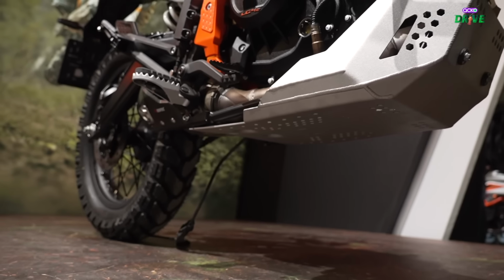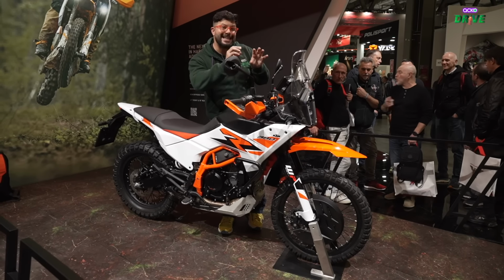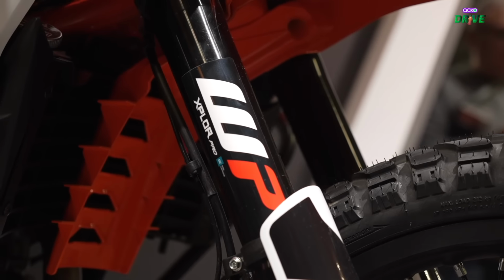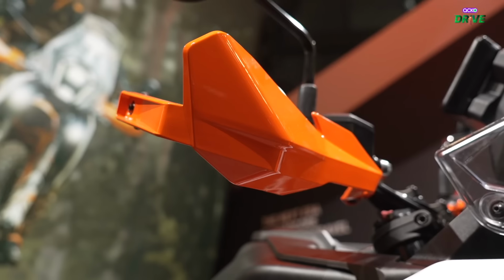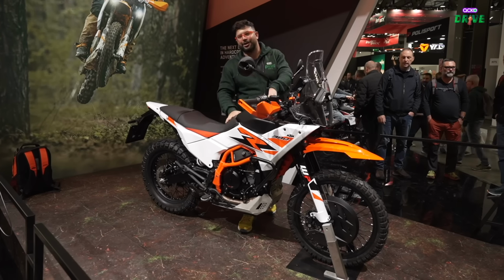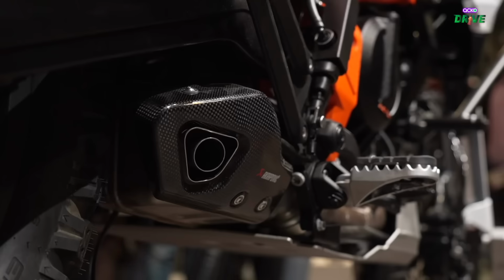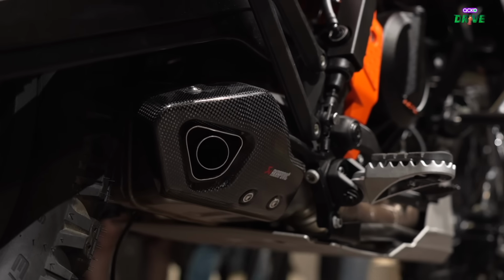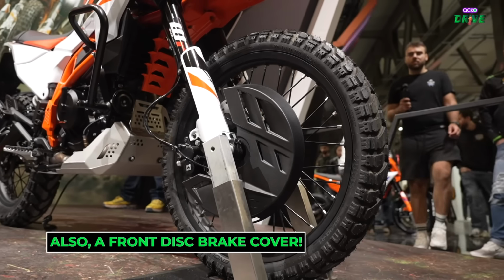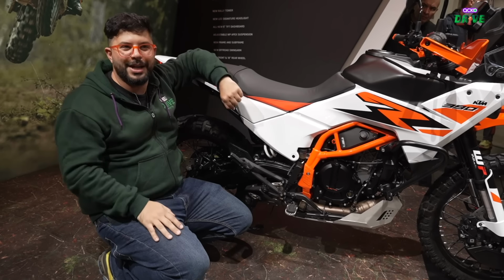And also to remember, this USD fork, while the standard one will get only compression and rebound adjustability, this is the WP Apex Pro USD fork, which gets preload adjustability as well. So a far more sophisticated setup. These knuckle guards are standard ones, but you'll get far better ones in the accessories catalog. And lastly, how can we miss having an Akrapovic exhaust over here? This is also an accessory for the 390 Adventure R. So those are the accessories that you can spot on this motorcycle. Whether or not all of them will make their way to India remains to be seen.